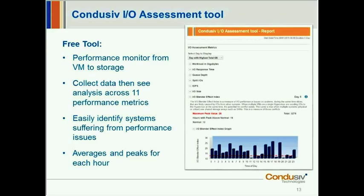And SSDs, they may give great benefits with reads, but one issue that they have a little trouble with is writes. And that's because of the nature of how flash processes writes. It's a two-cycle process. And by giving nice sequential writes, it actually makes them more efficient, Brian. So, yes, we do help with SSDs.